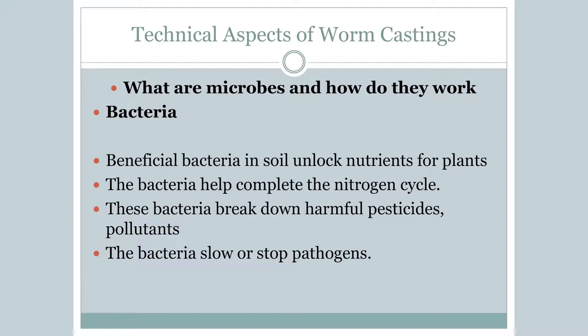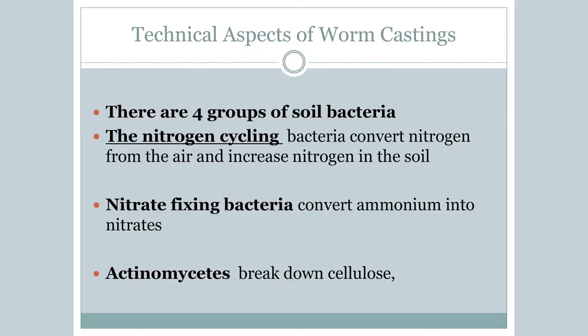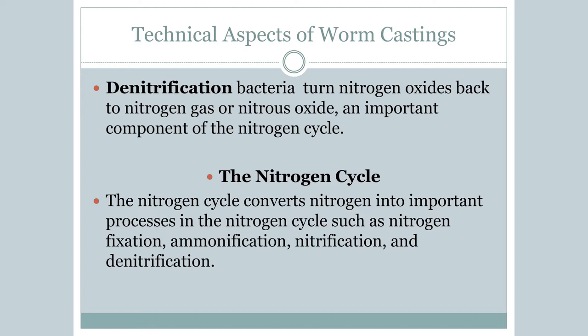The bacteria slow or stop pathogens. A pathogen is a disease. It's a sickness. So they slow that down. There are four groups of soil bacteria. There's the nitrogen cycle, nitrogen fixing bacteria, and whatever that name is, I don't know what that is. I can't describe it. Denitrification bacteria turn nitrogen oxides back into nitrogen gas or nitrous oxide.